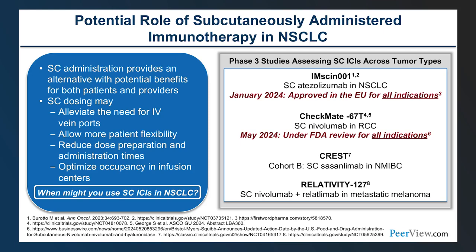I think that reducing the leisure time loss is very important. I think optimizing the occupancy can give slots to patients who cannot have a subcutaneous formulation and need to have an IV administration. So definitely a tremendous impact, not only on patient care, but on the overall patient quality of life and supporting system. So absolutely, pro.